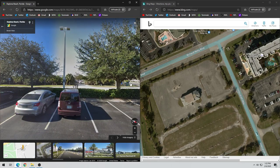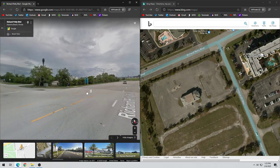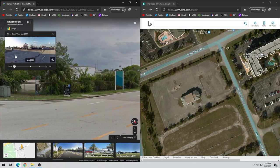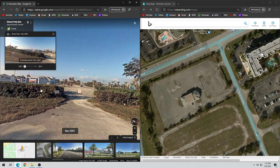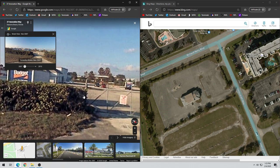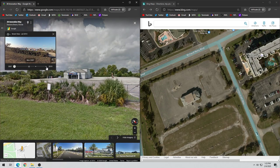See, this is another reason why I love this. Okay, I'm stuck in this hotel parking lot. This is another reason why I love this, because then you can just look back in time, see what was going on here. It almost looks like it was a restaurant, maybe? Oh, it was a rental place? Oh, that's less exciting than I thought it was going to be. It was Budget.